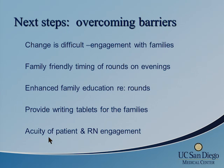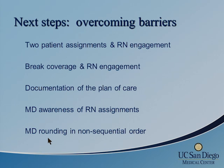And then we, of course, need to deal with the acuity of the patient and RN engagement, because if the patient is crashing and burning, then the nurse is at the bedside with the patient and not otherwise. And ideally, rounds, of course, should be happening at the bedside. Two patient assignments and RN engagement is an ongoing issue that we're going to have to come to terms with. Break coverage and RN engagement is another issue.